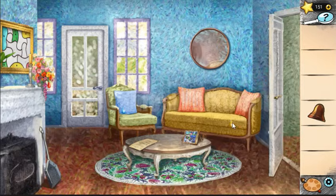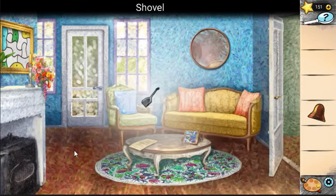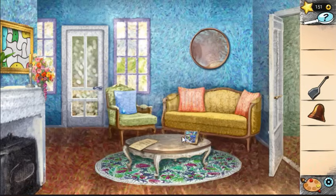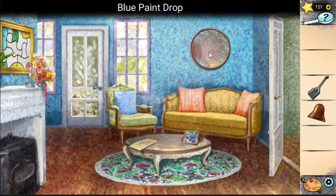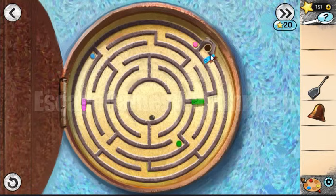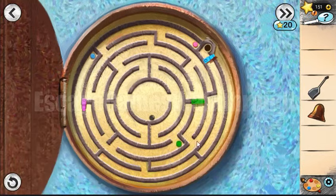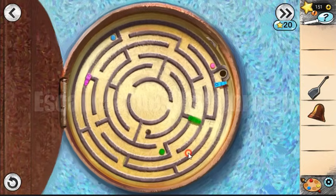and let's collect paint drops. Let's get the shovel, another paint drop. We have now 2 paint drops, and here's a blue paint drop, and behind this mirror there is a maze. So let's try to solve it. We need to rotate it and roll the ball.